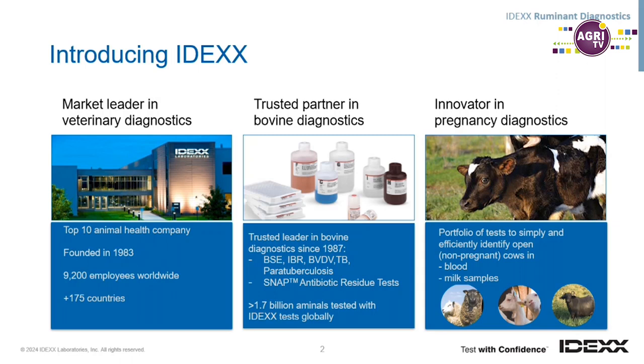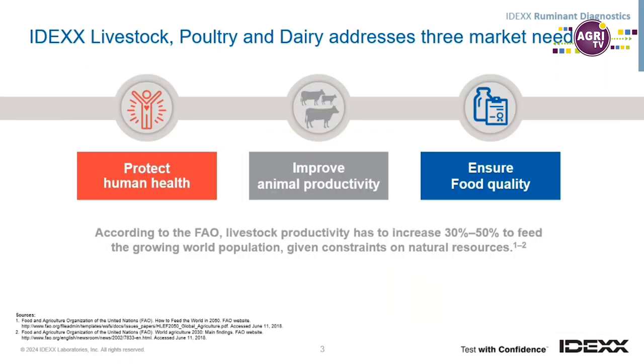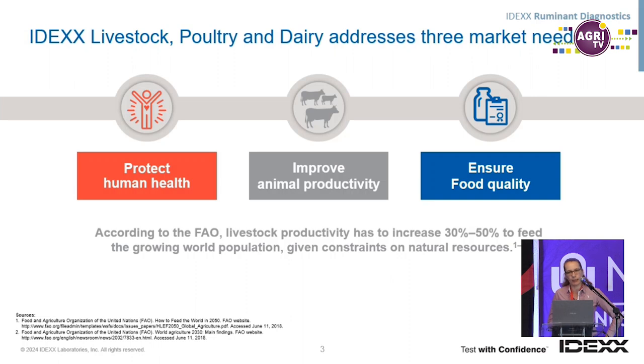So besides veterinary diagnostics like BSE, MAP, IBR, BVD, we are providing farmers and our partners with innovative tools to check pregnancy, based on blood or milk samples. The tests are validated for ruminants like cattle, sheep, goats, and water buffalo.